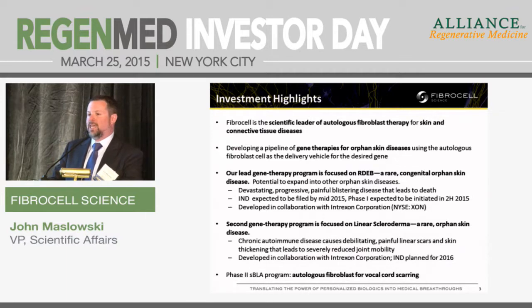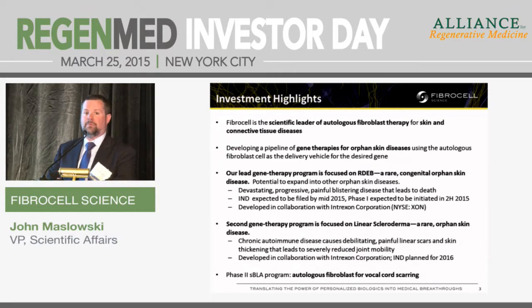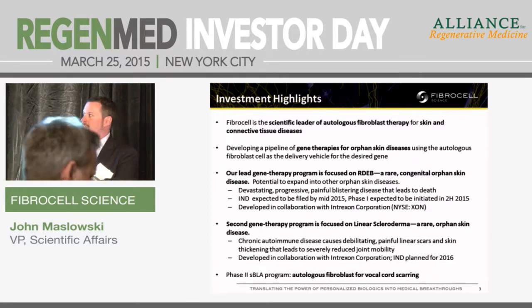Our lead indication is called recessive dystrophic epidermolysis bullosa, RDEB, which is a rare monogenic skin disease that results in a blistering condition that's highly devastating to the patient. Right now we're in co-development with Intrexon to bring a candidate to IND by mid-year, and then to bring that into the clinic by the end of the year. I'll have another slide to give you a little more information on this disease.